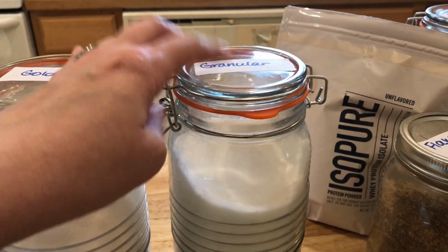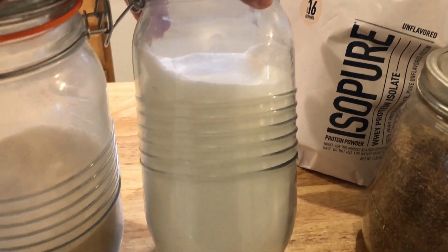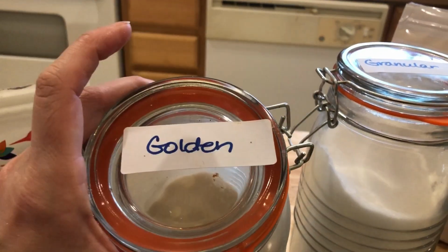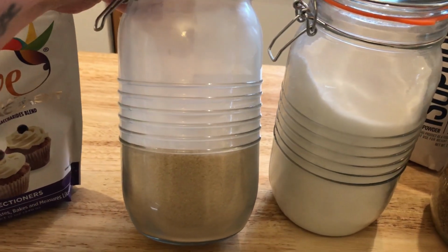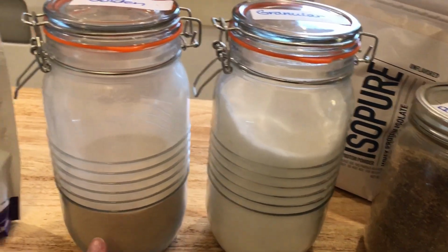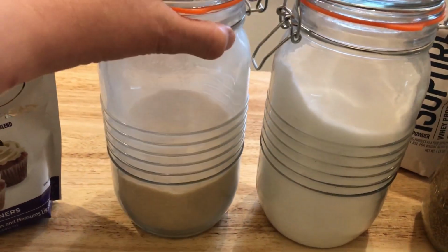I get the granular, just regular sugar, like it's supposed to be just like sugar, at Costco. It's like $8.99 for a big, huge bag. They also have a golden one, and it's supposed to be like brown sugar. I get this at Grocery Outlet for really cheap. It's like $5.99 for a little bit smaller bag than the Costco one. But you just use this in place of brown sugar.